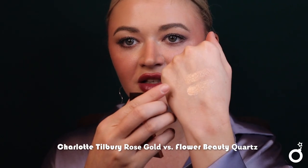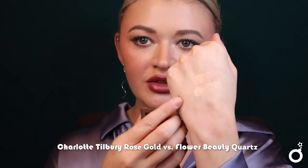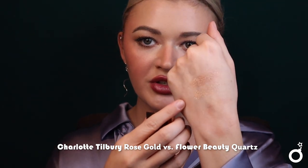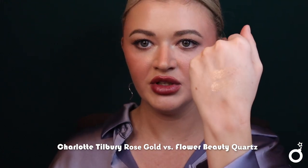So these are also a great alternative to the Charlotte Tilbury from the drugstore, and I'm gonna swatch those beside each other. This is the shade Quartz from Flower Beauty. So yeah, here the top is Charlotte Tilbury, the bottom is Flower Beauty. Those are very close. The Charlotte Tilbury one has more dimension to it, but even the shade is pretty close.